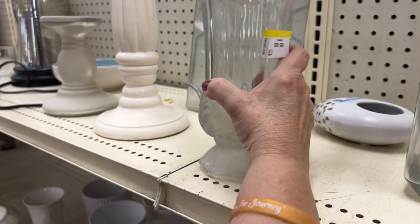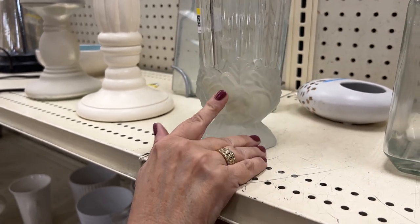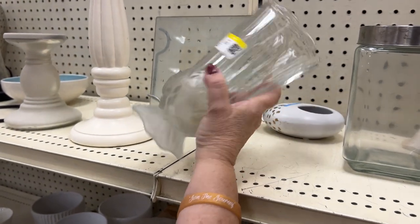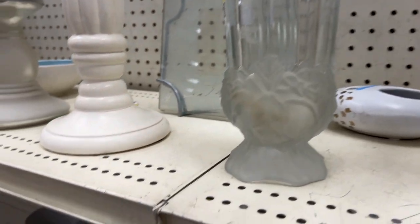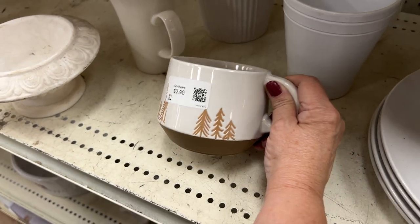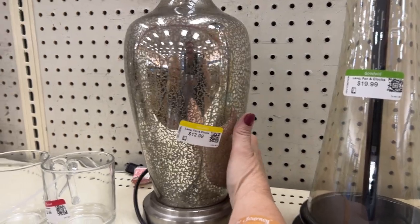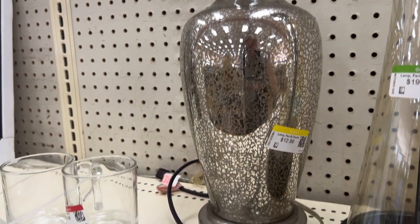And we have a little vase here with some glass flowers at the bottom and frosted. No markings on it. Oh, it's heavy. It's older looking, but not especially attractive. No, not really. And let's see, this mug is Project 62. Little pine trees on there. And then we've got this, a newer one, I think. I don't think that's very old. It looks like mercury glass a little bit, but it's a repro.